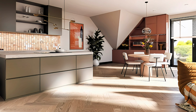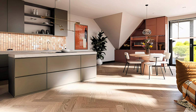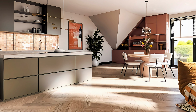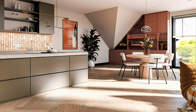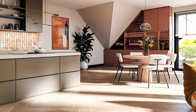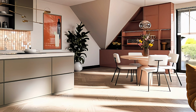A touch of sophistication is introduced with well-chosen decor items such as potted plants that bring in an element of nature, and an eye-catching orange poster that adds a pop of color to the otherwise muted tones. The overall layout promotes openness and functionality while maintaining a sense of understated luxury.